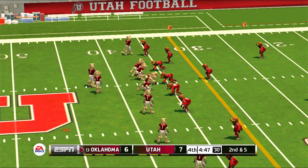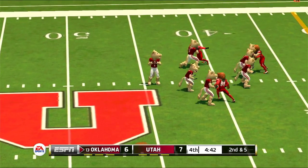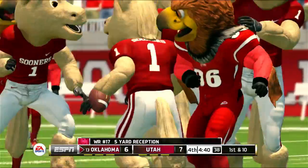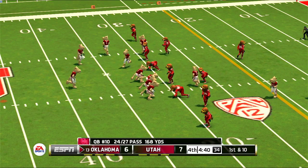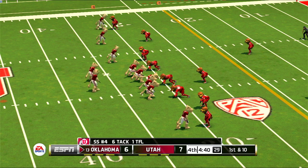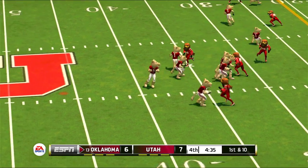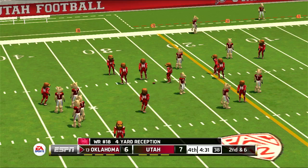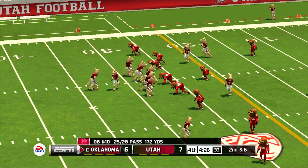And down he goes to the 31-yard line. Reception. Number 4 with the tackle at the 31-yard line. First down. Mike 7. That makes it 2nd and 6.